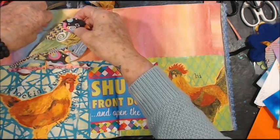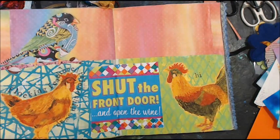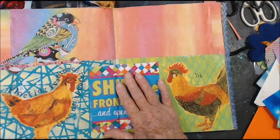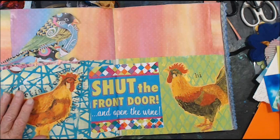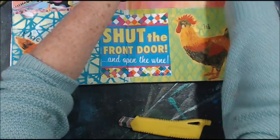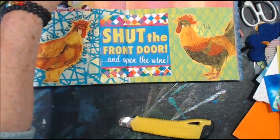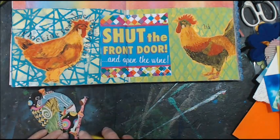Right. That's good. Now I have somewhere, I don't know where I put it now. It's always the way. Oh, I've got an X-Acto knife somewhere, but I can't think where I put it. So I'll use this big one.